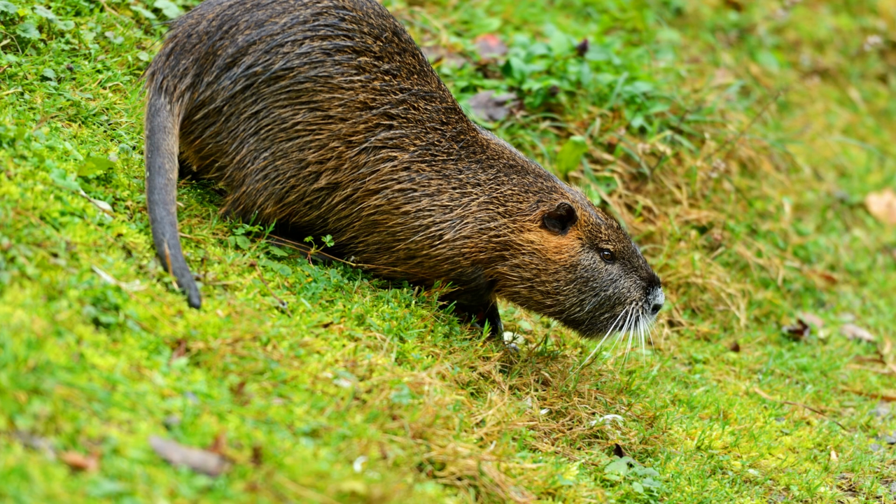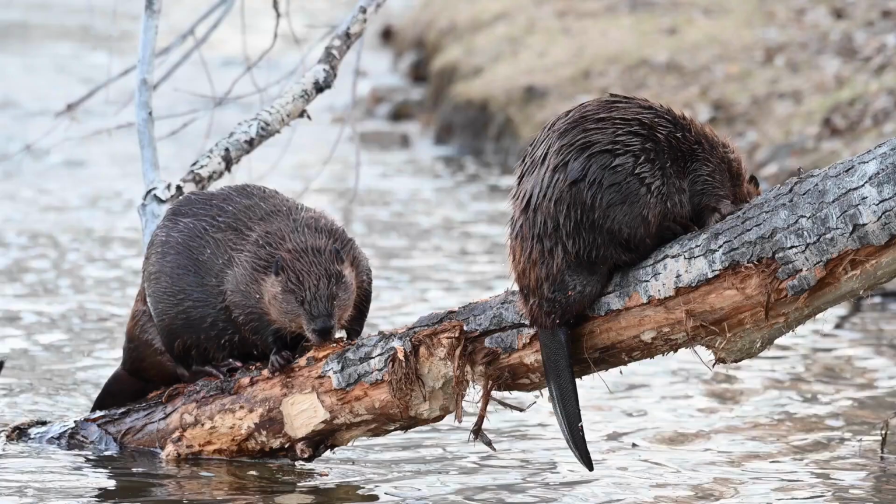So, what's the difference between a beaver and a muskrat? The muskrat is much smaller at only about 4 pounds, but the big difference is in the tail. The muskrat has a long, thin tail. When they swim, you can see their tail trailing behind them. You may see muskrats at a beaver pond because they live in the same habitat.